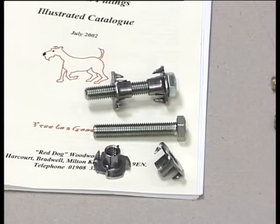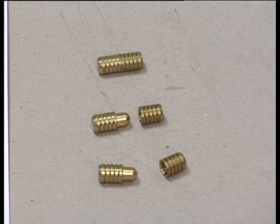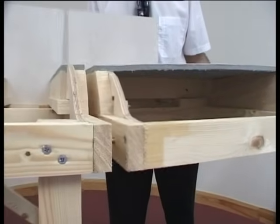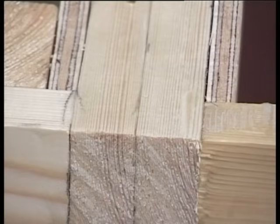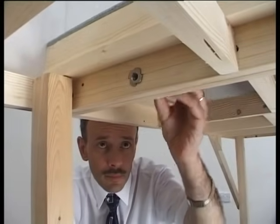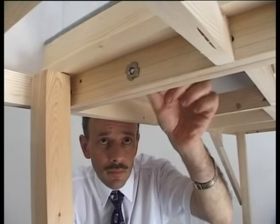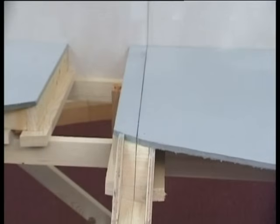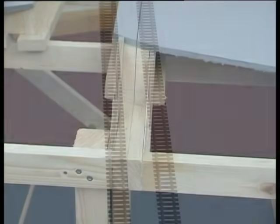These fittings are made specially for the purpose by a firm called Red Dog, whose address can be found in Railway Modeller magazine. The brass lugs are fitted at the end of each board and ensure accurate alignment when the two sections are slotted together. The bolts, two of which are used for each joint, secure the two baseboards together and can be easily tightened by hand. The result is a neat join with no movement between the two boards.